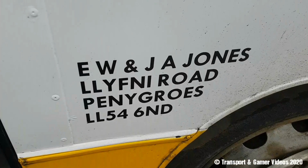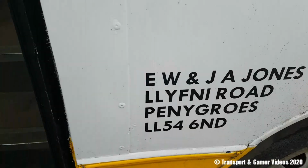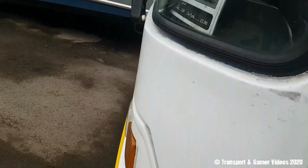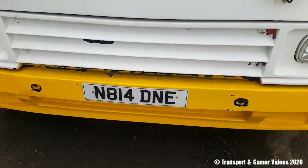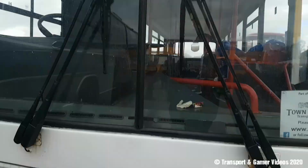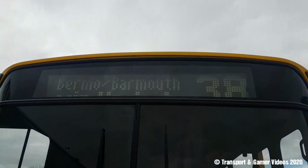Yeah, that's the legals, which is not theirs anymore, it's preserved. N814 DNE on the 38.